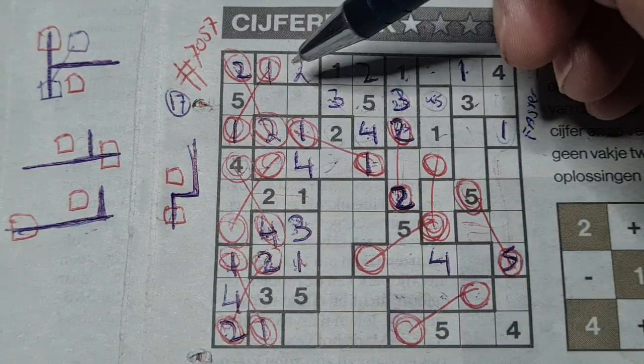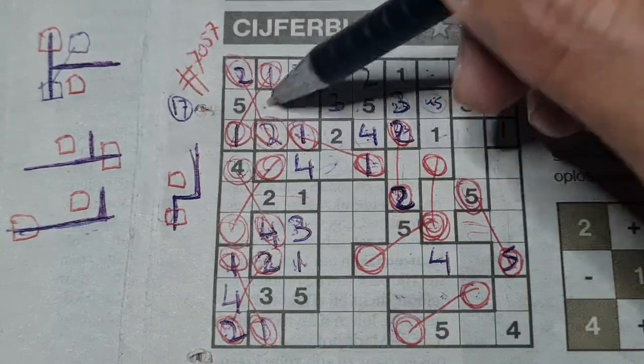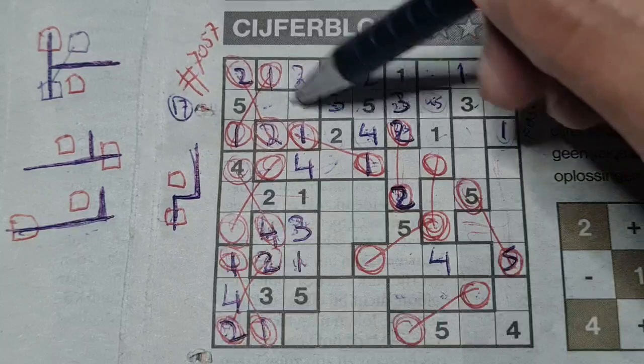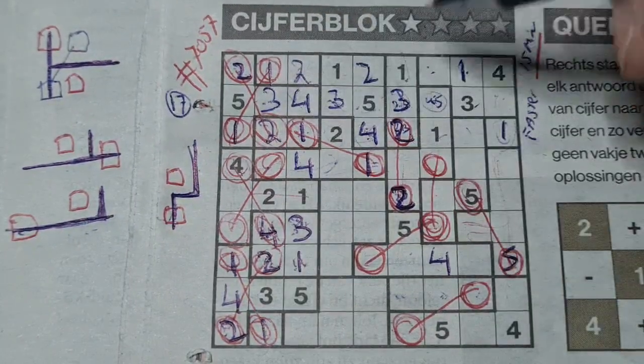Then 2 numbers left in this T-shaped area for numbers 3 and 4. 3 and a 4, we have a 3 there. No 3 there. 3 should be here and a 4 goes at there.